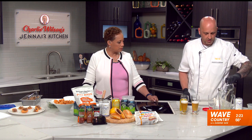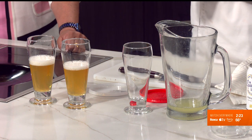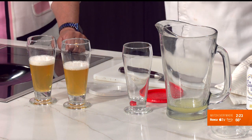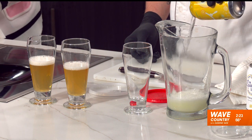We have 1/4 cup of lemon juice. We have some sparkling water. This is like a lemon sorbet flavor. You can use ginger ale. You can use all kinds of different things in here. So we're going to add that. We got about 2 minutes. Okay.